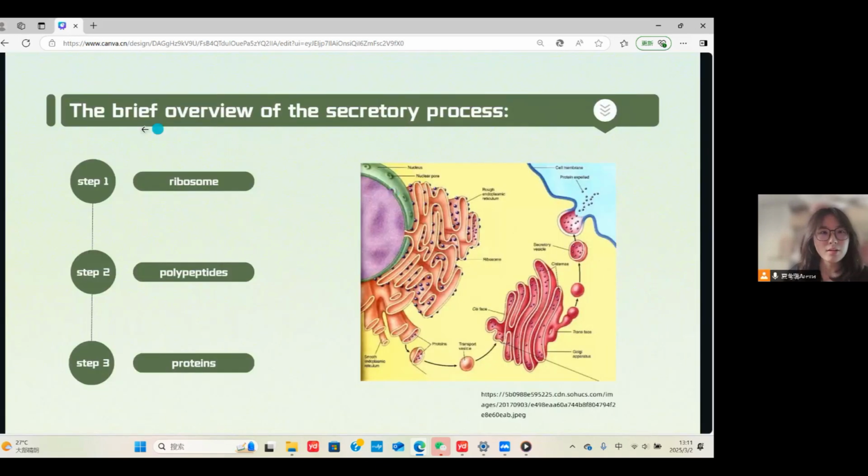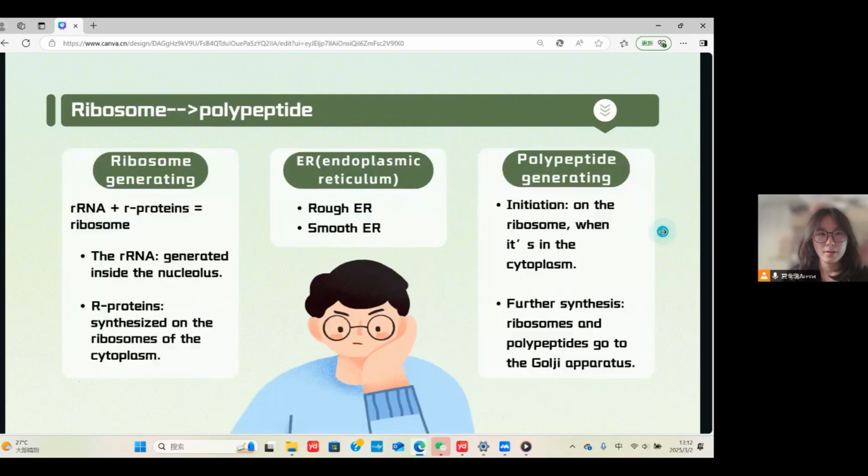So let's start from the brief overview of the secretory process. We have three steps here. There are the ribosomes, polypeptides, and then, lastly, the proteins. So, all right, let's start at the beginning. The story of protein synthesis begins with ribosomes.